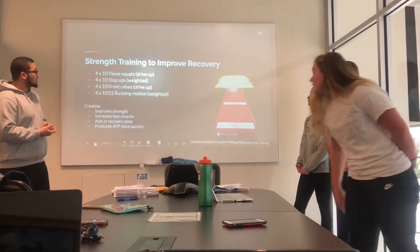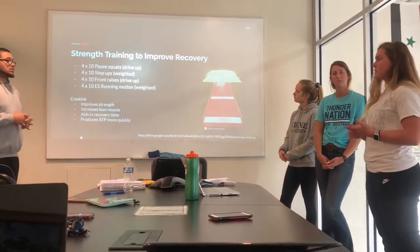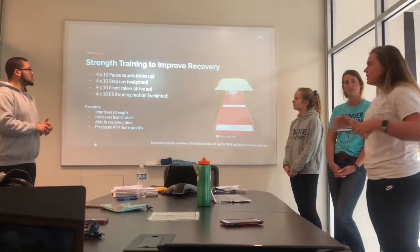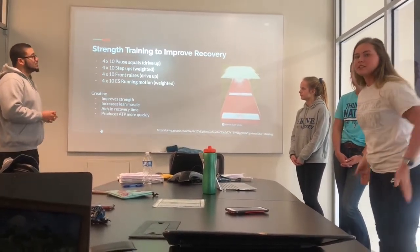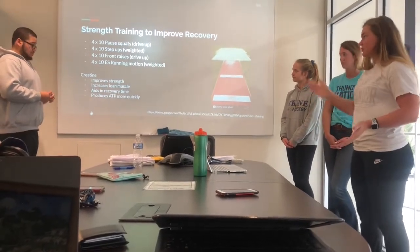So for our strength training and to improve recovery, we wanted to stick with lots of reps, not a bunch of sets, to focus on the drive that he's going to be using during the actual long jump. So the pause squats and these step-ups are going to get his legs into that driving motion of taking off, whether one leg or 2 legs.